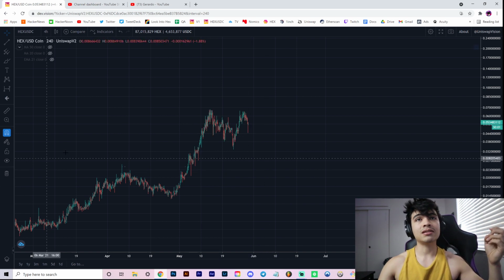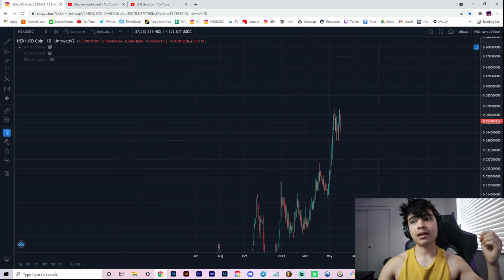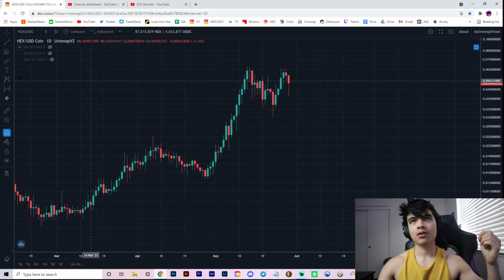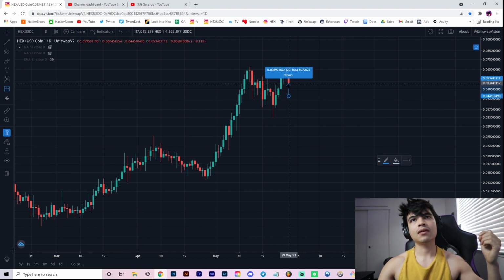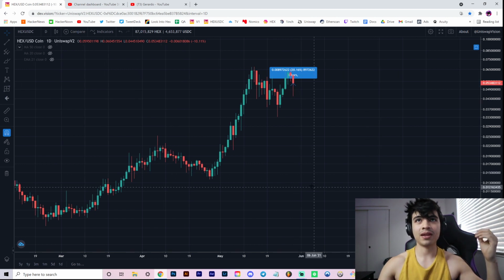So regardless, I think this is a super bullish formation, and I would keep a lookout, because if you had been expecting to buy a dip, well, we're already up like 20% on the daily from the bottom, where we bottomed out around 4.4. We're already at like 5.3.